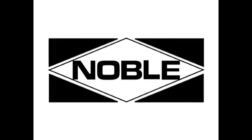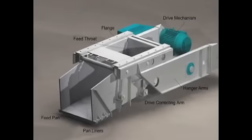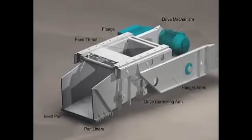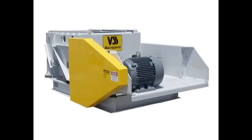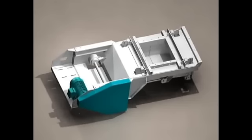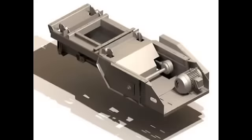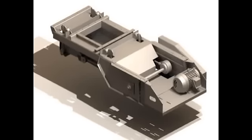VSS Macropaver offers the full line of Noble aggregate feeders. These feeders are equipped with abrasion-resistant liners that are long-lasting and resist buildup of sticky materials. A variety of sizes are available, with capacities ranging from 450 to over 2,400 tons per hour. Eccentric drives create a reciprocating pan movement for positive displacement material flow. Noble feeders allow precise control of material flow rates by controlling the speed of the pan.